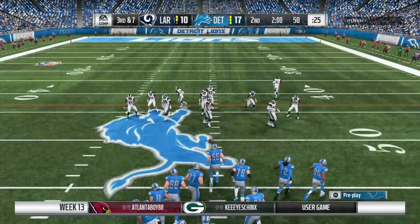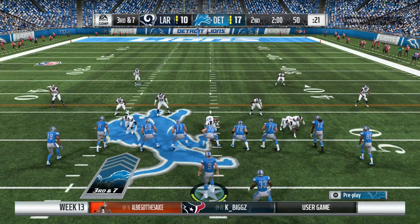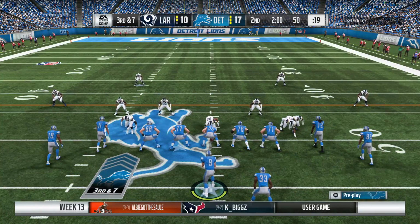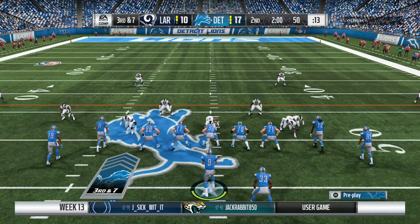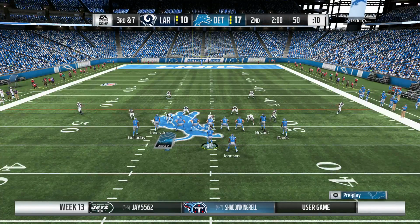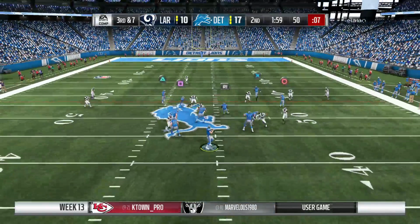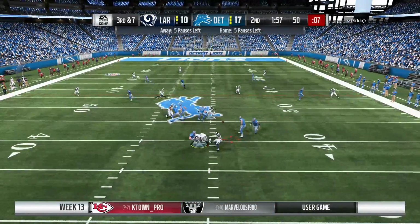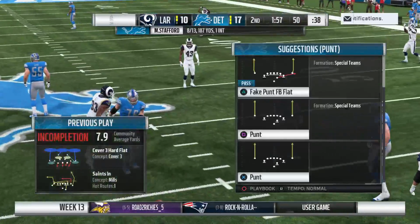They had the catch on second down, but it didn't help at all, and now they're looking at 3rd down here. From the 50, it's Stafford. Oh, the ball comes out on the hit, but they'll say it's incomplete.